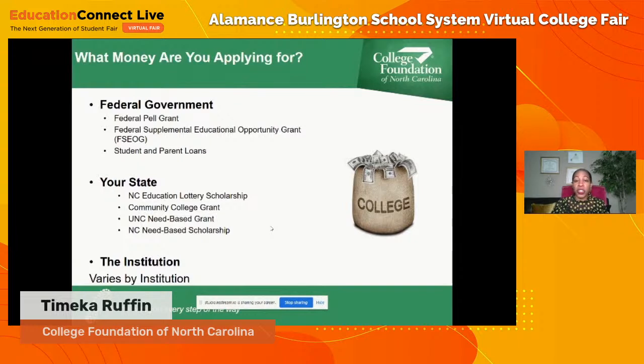You're also applying for your state's money. One of the questions they ask you on these financial forms is what state do you live in? And they ask you that not just because they're curious, but also because every state has money that you could potentially be considered for to help pay for college. And so these are currently the funds that the state of North Carolina will be considering you for to help pay for college. And then you're also applying for your institution's money.